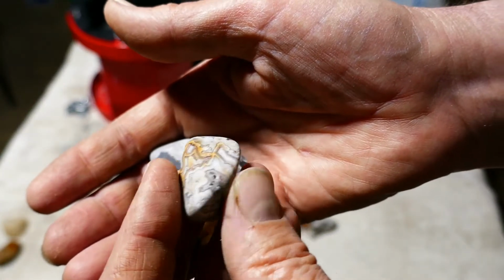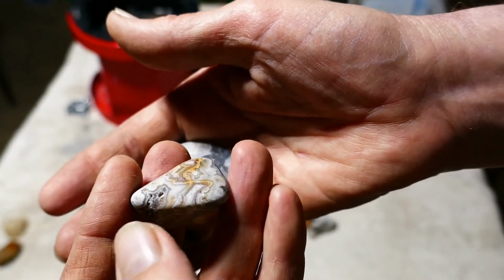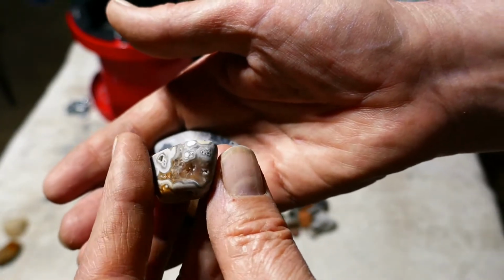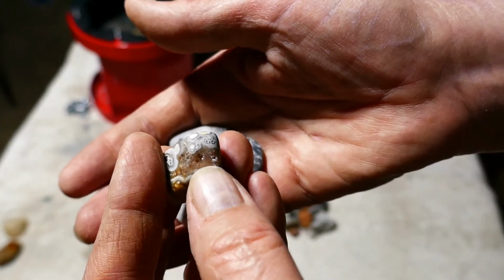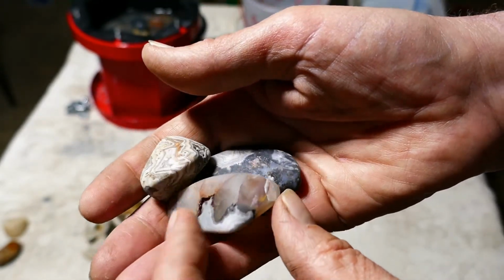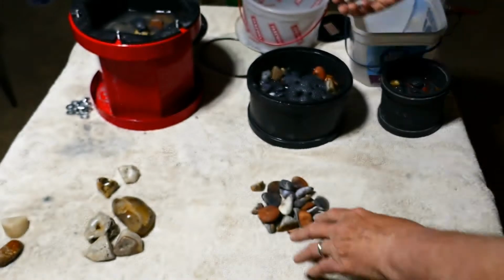Some of this just has crystal pockets all the way through. Maybe you can see the crystals right there in that one. There's some more crystal on the end there. So what are you going to do? That's just the way lace agate is. We're going to send a bunch of it on.